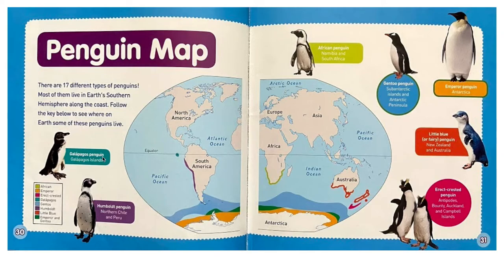So Galapagos Penguin lives on the Galapagos Islands, which are right here. Humboldt Penguin lives in northern Chile and Peru, so that's right here along the coast of South America. Erect-crested penguins live in the Antipodes, Bounty, Auckland, and Campbell Islands down here. Those are islands connected to the continent of Australia. Little blue or fairy penguin lives in New Zealand and Australia, right? Emperor penguin lives in Antarctica, and you can see it's a little bit farther away from the coast, right? It goes inland too.